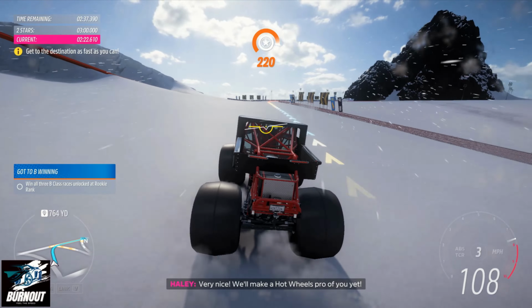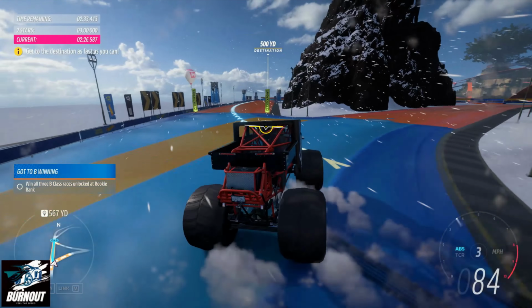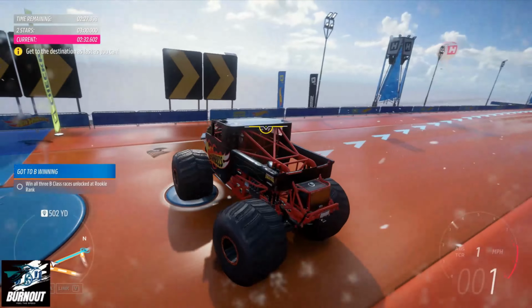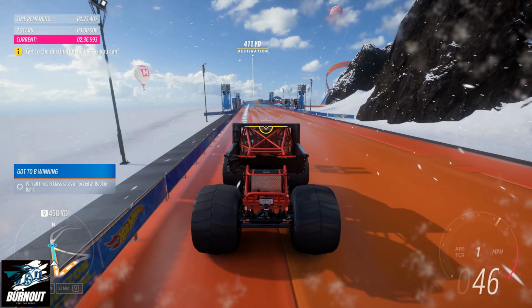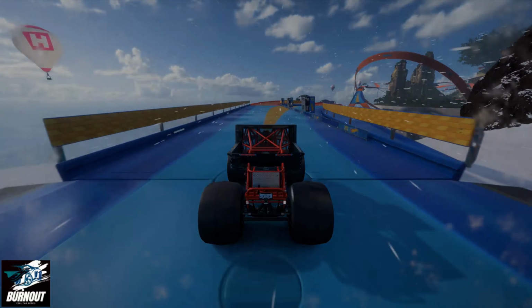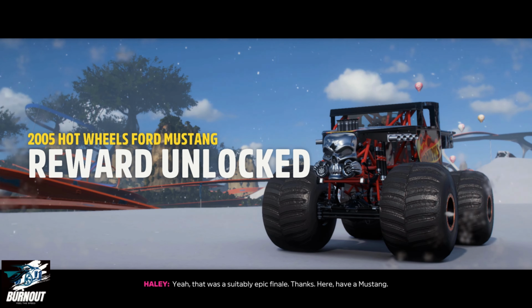Very nice! We'll make a Hot Wheels Pro of you yet! Yes! That was a suitably epic finale! Thanks. Here, have a Mustang.